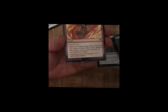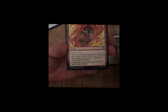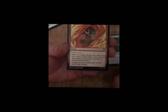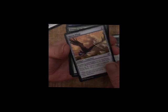Let's see what else. This is Open the Omen Paths. There's a janky deck that plays this card. I'd say it's on the janky side. It involves Mutate too, but a pretty cool card nonetheless. All right, let's keep going.